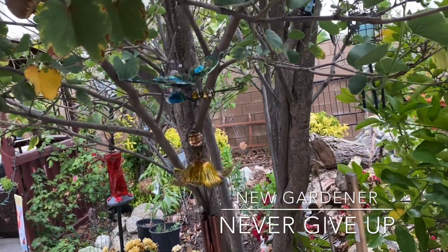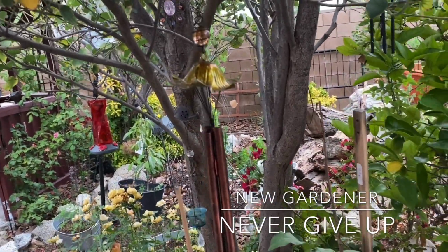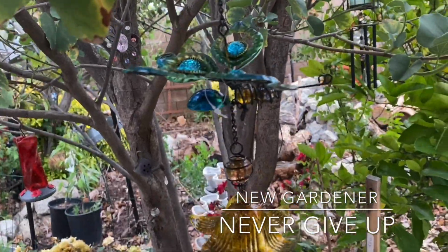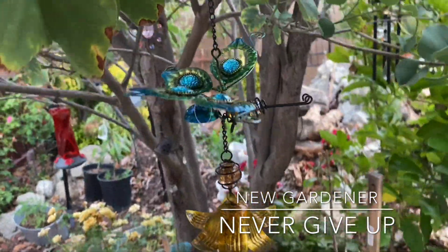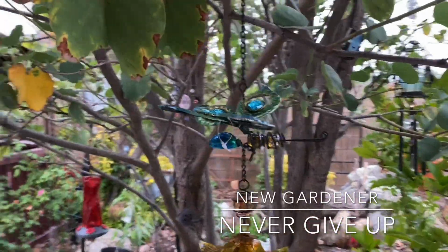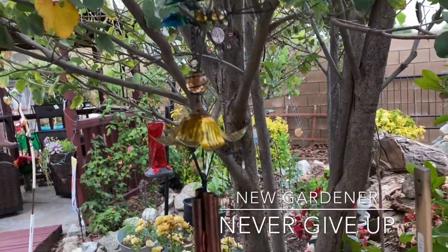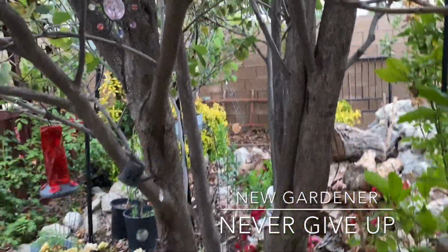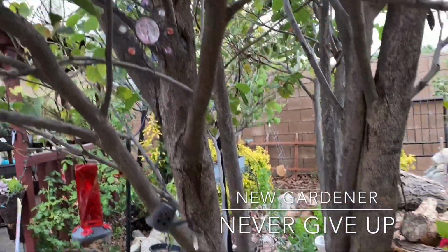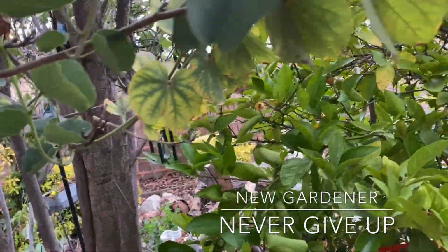I also have been using this tree since I've been here to bring chimes in, and I got this from Big Lots too. It's a butterfly. I'm becoming quite the chime person. My mother started it, and I feel like I need to continue it on because I love them. I love to hear the chimes when the wind is blowing. And so I got several hanging in this magnolia tree.